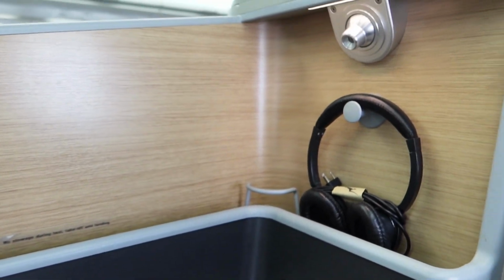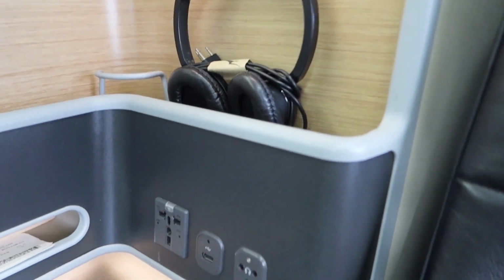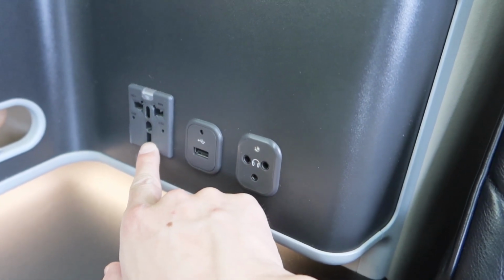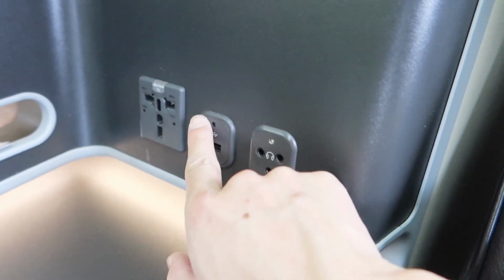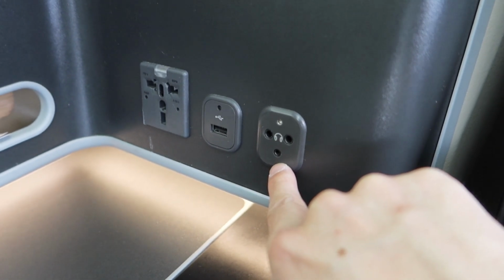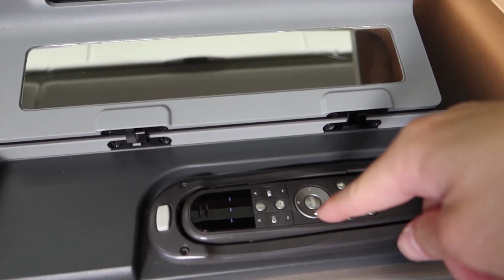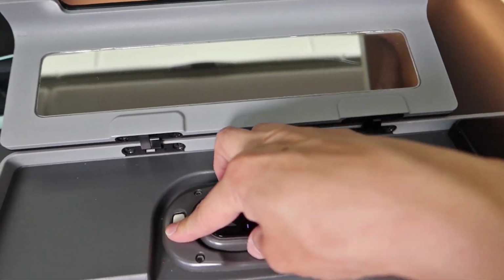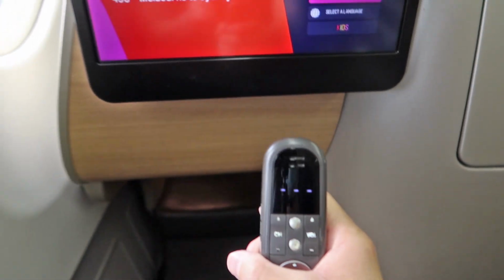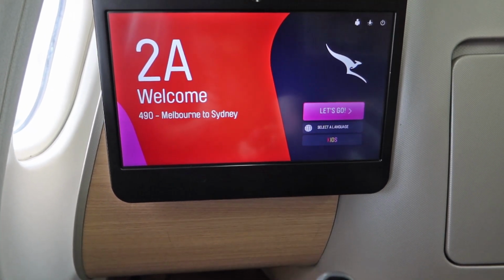Now if you have a look around, you've got the light and you've got the earphones. And then you have the power. So this is actually very convenient. I like this power. And there's a USB, and that's the set that you use to plug in your earphones. So we have a mirror here, and we have a remote control. Like this, you pull it out with one hand, and then that's what you see. So use that to basically change whatever channel you're watching on the plane.